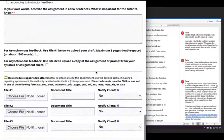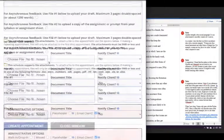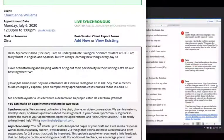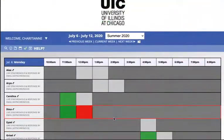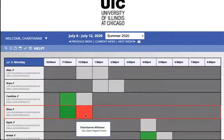So, I follow the instructions. I upload my text and my prompt if I'm scheduling an asynchronous session. And I hit Create Appointment. When you log into the scheduler, appointments that are for you, appointments you have made, will appear as red. You will also get an email reminder about your session.